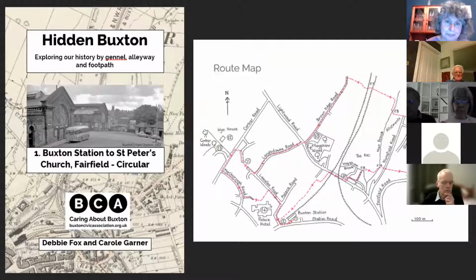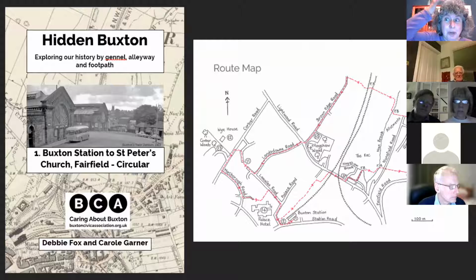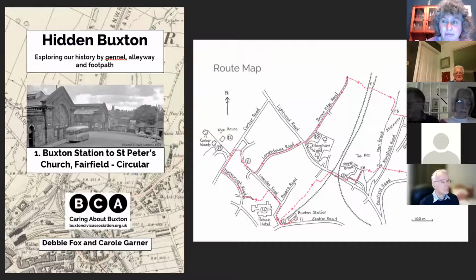This is a picture of our first route, which is from Buxton Station to St Peter's Church in Fairfield. You can see that we've used an old black and white photo of the station in Buxton with its twin, which has long since been demolished, on the other side of the road there. And you can also see that the route map is a hand-drawn one, which my friend Debbie led on doing. I think they're really great because they show all of the local landmarks.